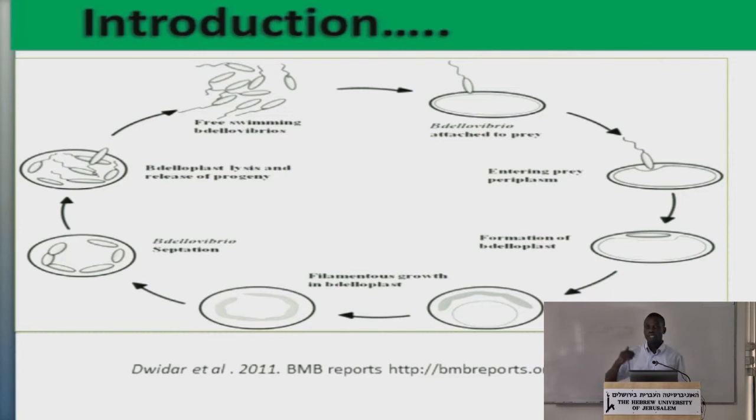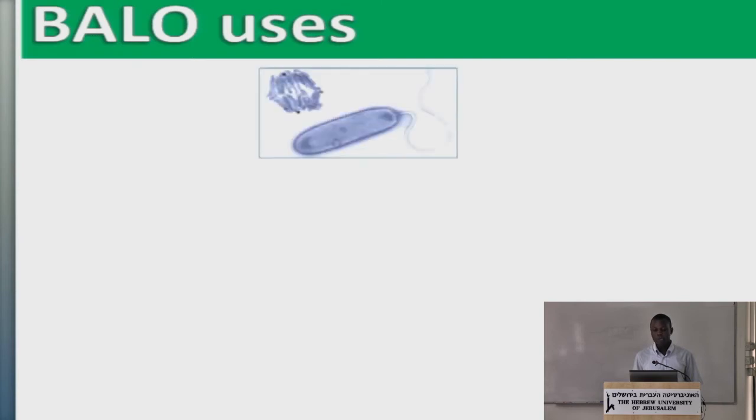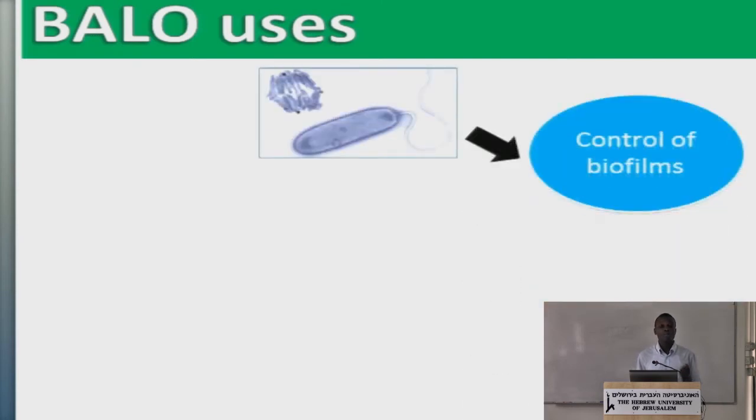So that is something that has made it possible for so much research to be done into it. If it is unable to invade human, animal, and plant cells, yet it can attack the pathogens that attack them, then it means it has some advantages that can be utilized in nature. So a lot of research has been done to see the uses of this bacterium in the environment. They have realized that it can be used in the control of biofilms, because biofilms are hard to control, but the bacteria are able to invade the biofilms, even where things like bacteriophages cannot. They are able to penetrate them and even destroy them.